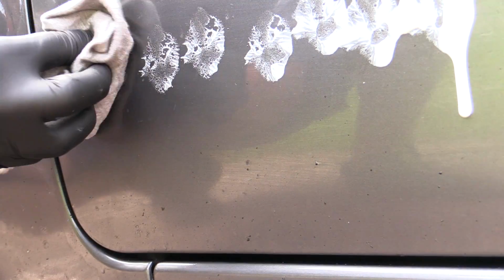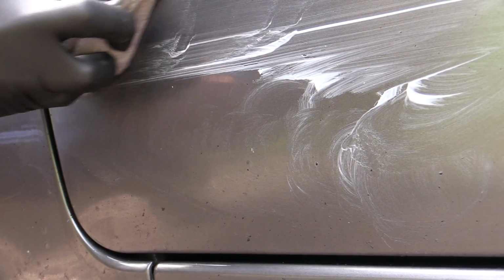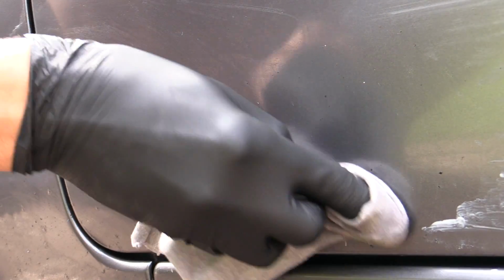I reapplied it heavily. Let it sit for a little longer, then tried again, and to be fair, the tar spots did begin to soften and dissolve, but the energy and time required to clean up just a small area like this meant it was hardly worth it, especially considering the modern liquid removers now available that do the job in half the time and require little to no harsh rubbing.